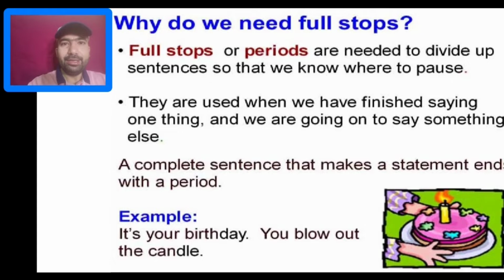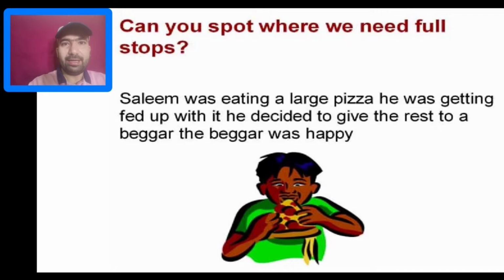So let us do an exercise. Can you spot where we need full stops? Read it yourself first.